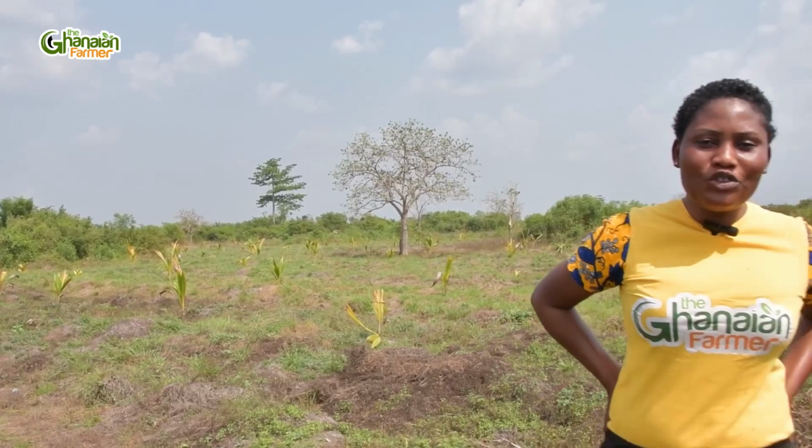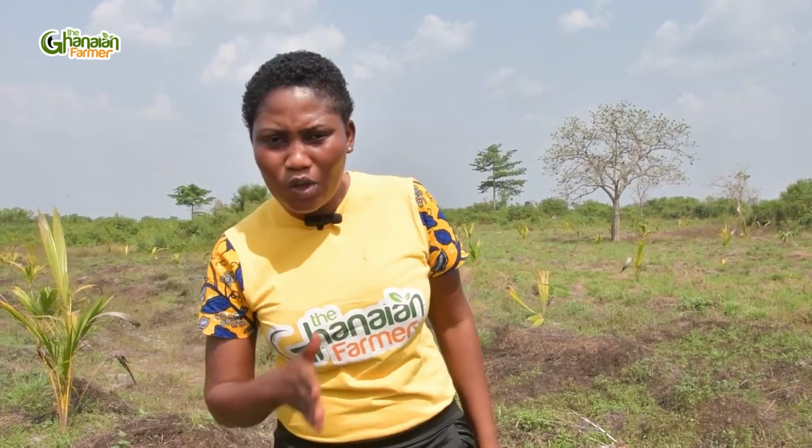Thanks for staying. If you're just watching, it's all about starting coconut farming on the right note. And as I said early on, we are in Adaklo in the Volta region, and we are here to have a first impression of what a farmer has started. A few works need to be done here and there, and we've had a conversation about the land texture, the space in between, how to actually dig a portion around the neck of the coconut to create enough room for water to store around the plant.